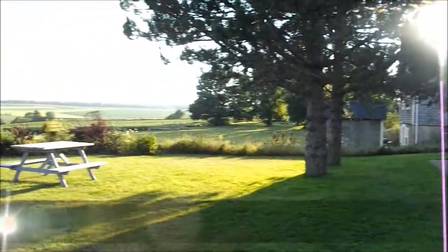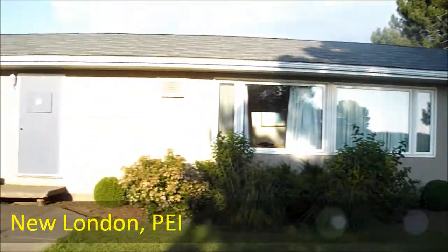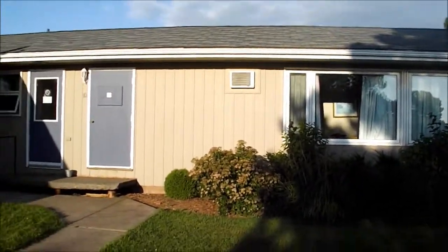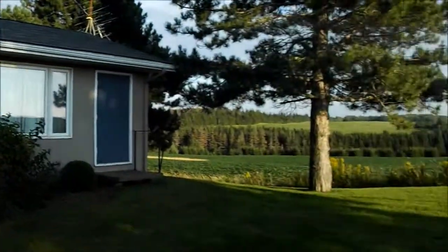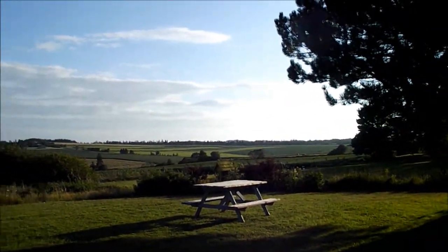And we made it to our motel. We're in New London, PEI, and we're staying at the New London Bay Motel. We're actually in a little room tucked away in the back. It's kind of cozy in there. It's actually a really nice room, a nice little unit, and they're very friendly here. Certainly recommend it so far, but it's only the first night, so. Wow, it's beautiful here.